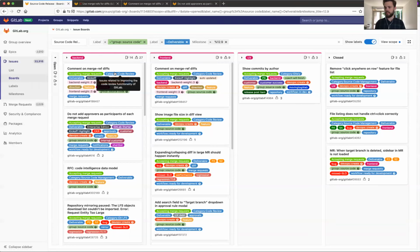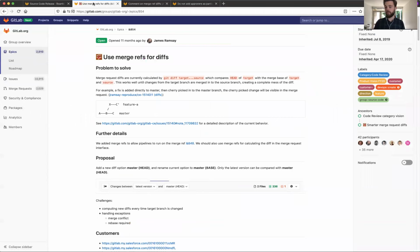This continues a significant body of work that we've been looking at over the past few releases called merge ref diffs. We've implemented merge ref support for CI pipelines. So you've probably been using that feature. And in 12.8, the release that's just about to ship on the 22nd of February, we're adding the first experimental support for merge ref diffs in merge requests. So what is this all about?